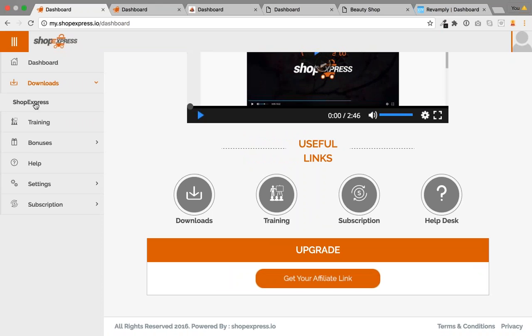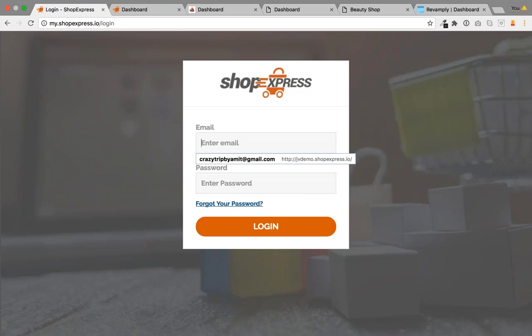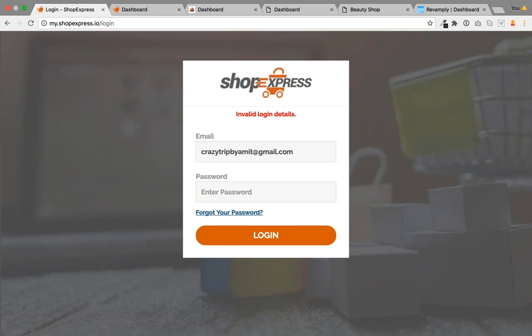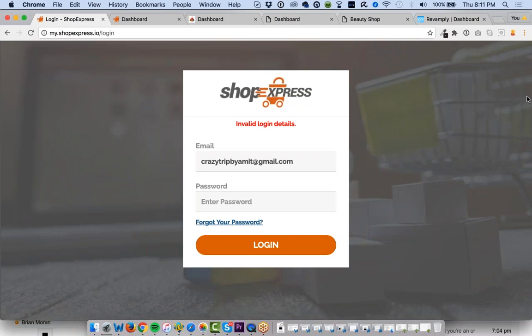So this is the ShopExpress download that you would have got. This is the training section, and it's logged me out. One second. Let me just log back in here. And all right, one second. So if you do get logged out, make sure you save your information so you can log back in. I've got my details just here. I'll just go and search for them now.